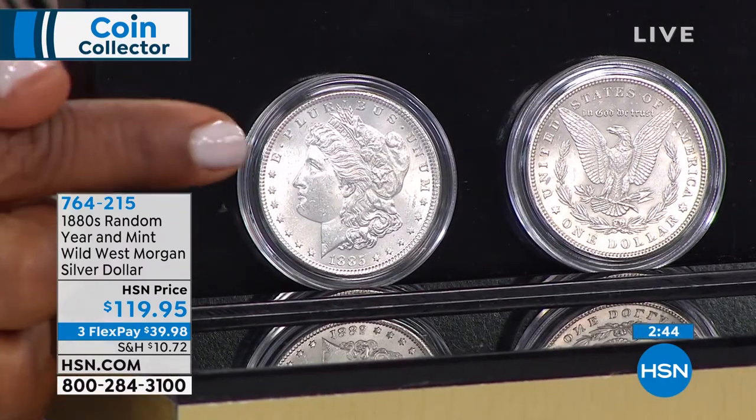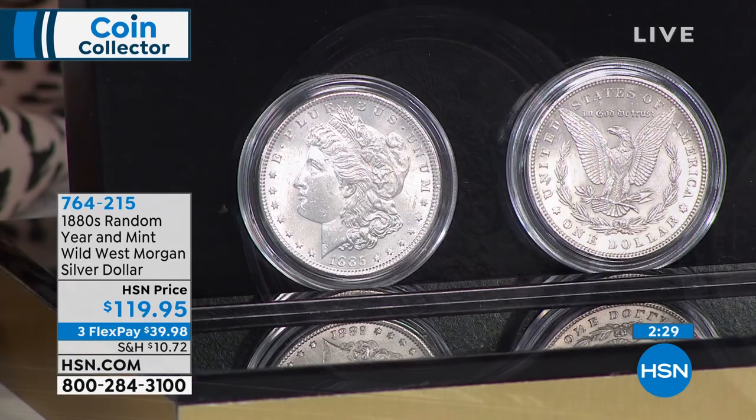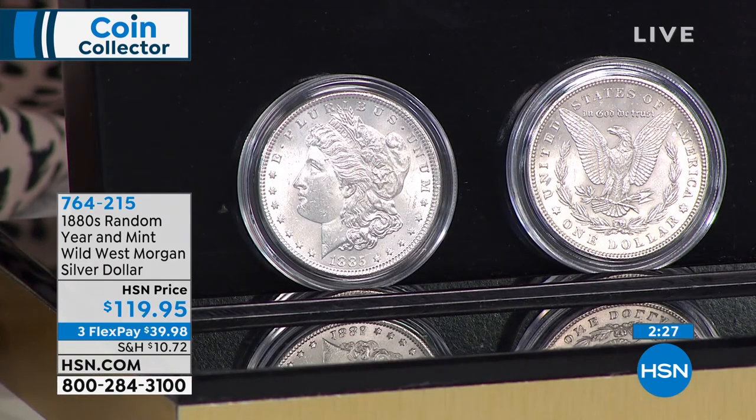There are very few Morgans without any bag marks. Mint State 69, they're like $250,000. So it's the shine, the sheen, the luster of the coin that determines the uncirculated version. Those little nicks are on every Morgan Silver Dollar. They're called bag marks. They are just there. There's no way around that unless you want to spend $50,000 to $150,000.